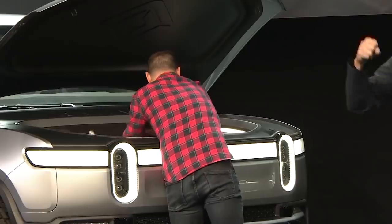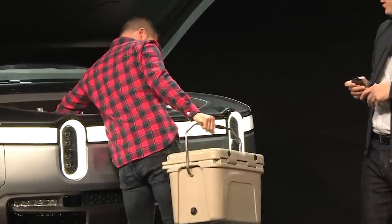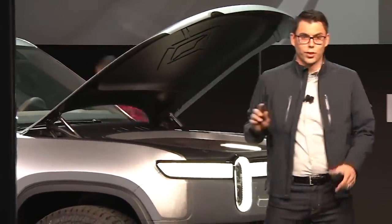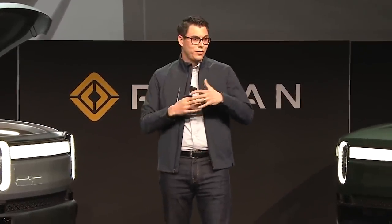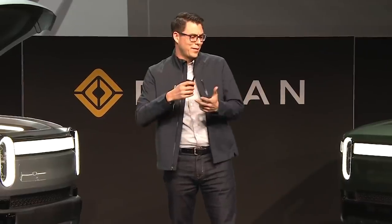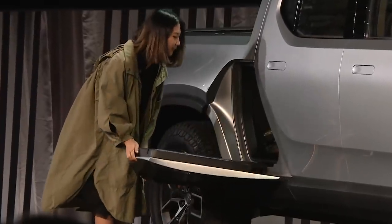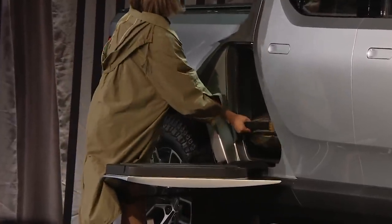So if you're pulling grocery bags out, it makes it easy to access that storage compartment. Now, in addition to the front trunk, there's what we call a gear tunnel. It's a storage compartment that goes straight through the side of the vehicle, and it enables you to put, obviously, lots of very long things, whether that's a stroller, a golf bag, a snowboard, even a surfboard can fit into this side compartment.